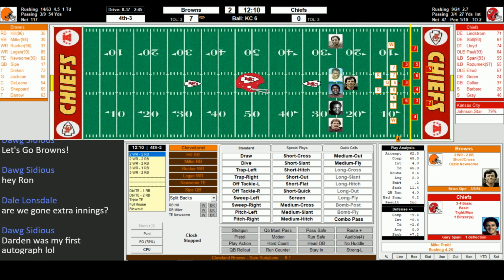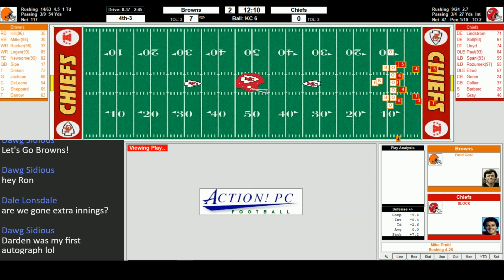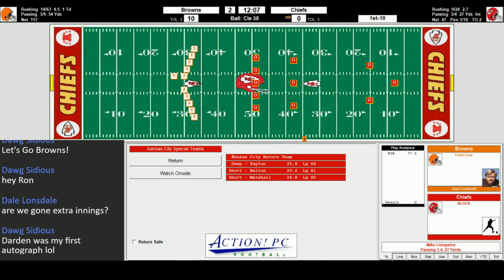So with 12:10 to go, Cockcroft has a 78% chance of making this. Into that little bit of breeze, about 5-6 miles an hour. And this will be from 23 yards. Cockcroft. This time he puts it right down Broadway. And with 12:10 to go in the first half, it's the Browns 10, the Chiefs nothing. And you can hear from that reaction that the partisan throng here in Kansas City isn't too happy with that.